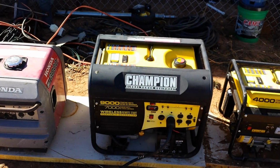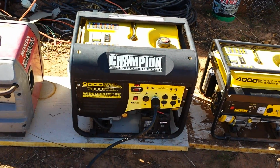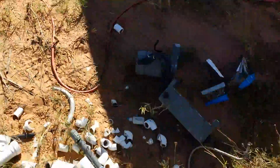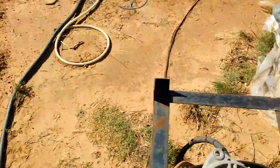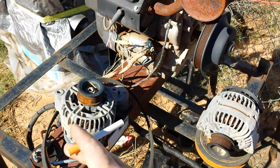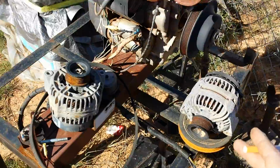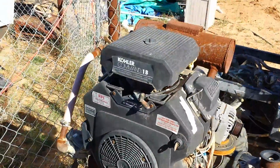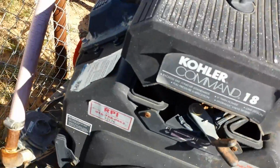But anyway, this here's my backup power system. One other thing I wanted to mention while we're talking about backup power systems. As I'm working, yeah, the mule, gotta get that gone. I'm working on this here. I got these two alternators. This one's a 150 amp Bosch. That's a 185 amp John Deere. I forget what brand they call it. But anyway, Kohler Command 18 horse, electric start, two-cylinder.